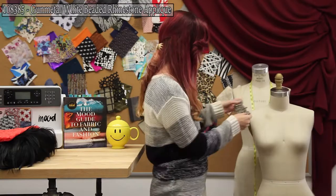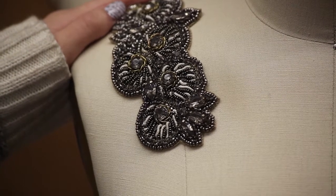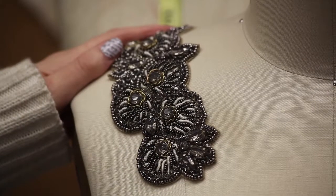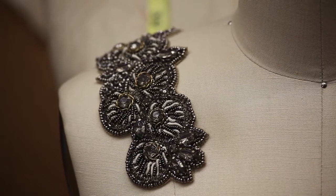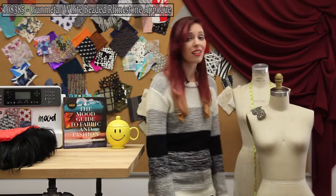You can use it as a shoulder strap. You can use it for a V-neck neckline, a sweetheart neckline. You can use it for a higher neckline. You can use it as a waist accent. You can use it as a bust accent. You can use it for basically anything.